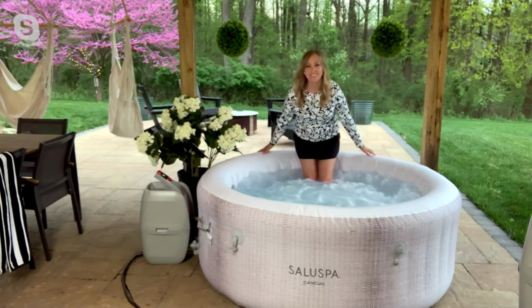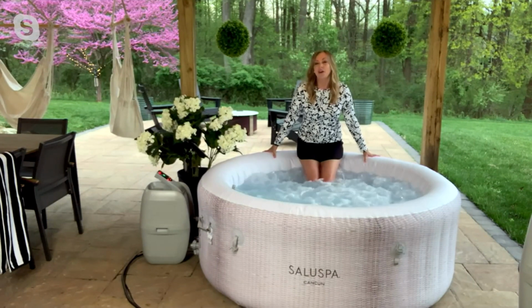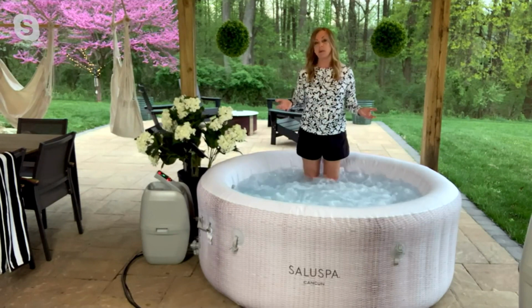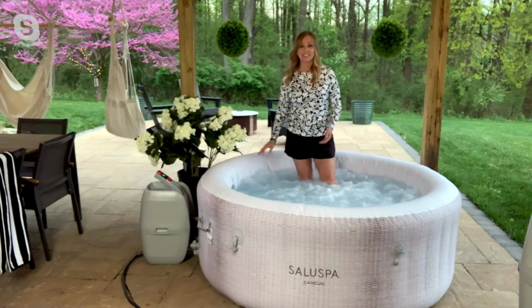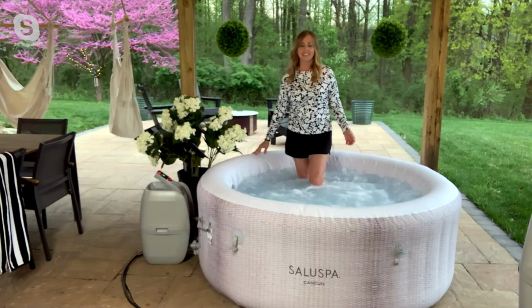I'm in my tub right now. I'm not going to get all the way in, but it feels amazing. All you do is just plug it into the wall. I mean, that's what I did. I have an outlet right here. And most of us are going to put them relatively close to the house too. So I'm loving that yours is underneath, on pavers, on your back patio or whatever it may be.